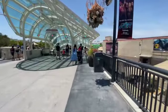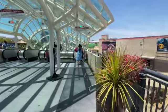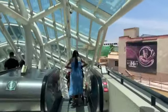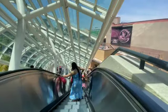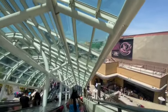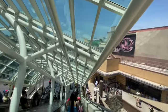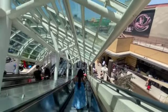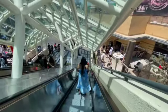Okay, so we got one pair of escalators left here. So this is our last escalator we're going down. I see a mushroom off in the distance. You guys see what I see? Probably. I'll zoom back out. I thought I saw the mushroom from the very top, which I wouldn't be surprised if it is. Because that's what Super Nintendo World is, isn't it? Gotta level up and try to get those mushrooms along with the stars.